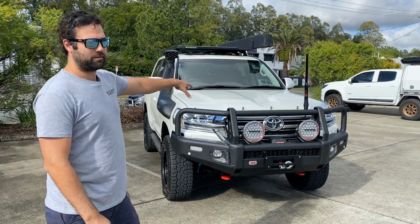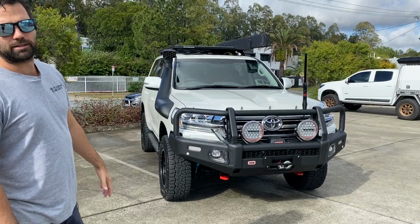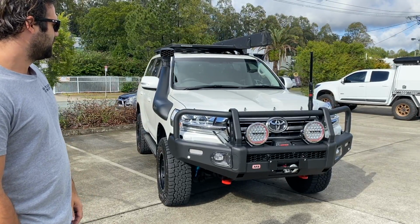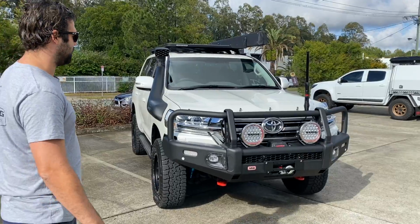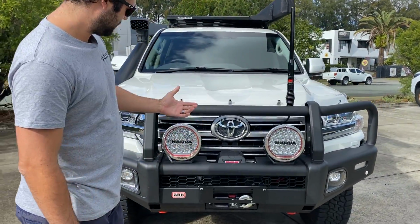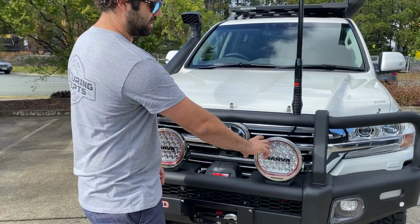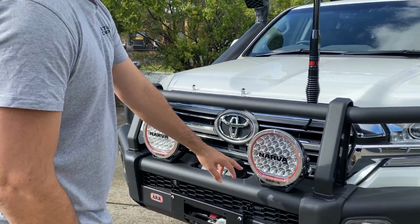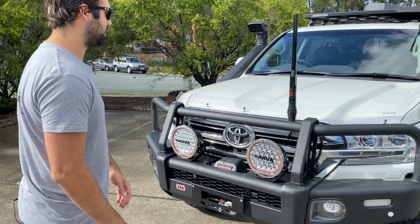Starting at the front, it's got the Summit Deluxe ARB bull bar in our textured UV powder. Got a Warn VR Evo 12,000 pound winch. The Ultima 215s with the little red ring. These are actually all interchangeable. You can have black bezels and red or blue inserts and stuff like that.